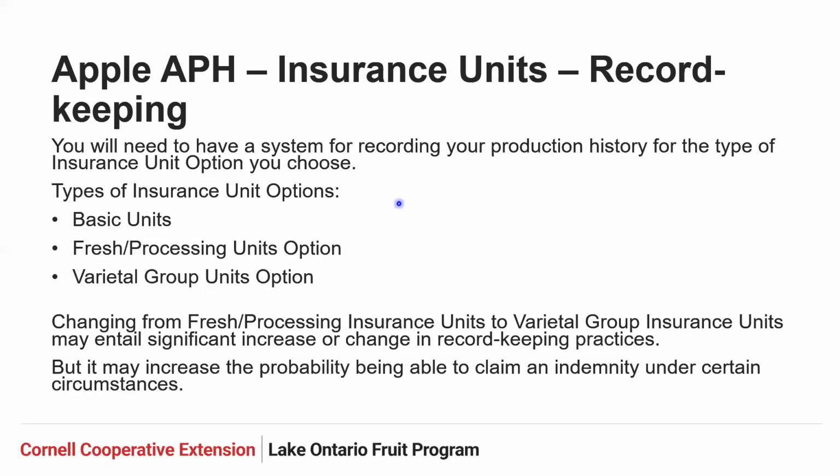Types of insurance unit options over which you have some choice: basic units, fresh versus processing units option, and for fresh, breaking it out into the varietal group units option. Are you going to get just basic units, fresh and processing units, or are you going to break your fresh units into varietal groups A, B, and C?